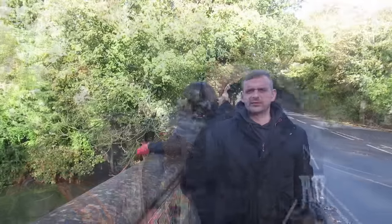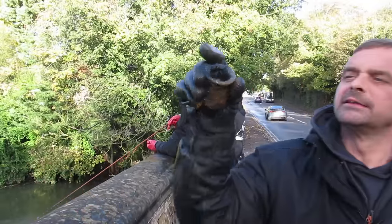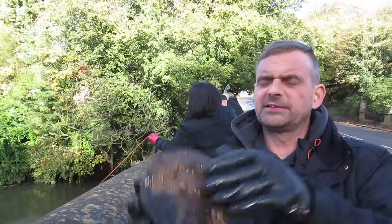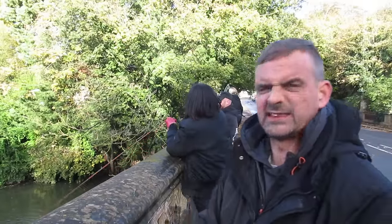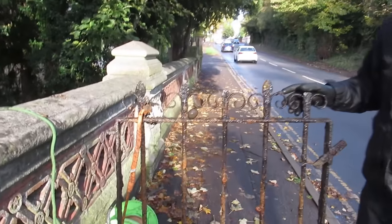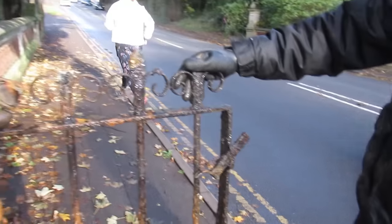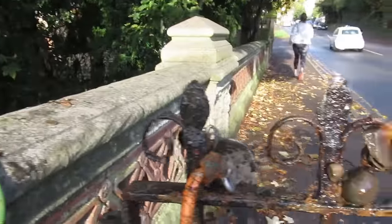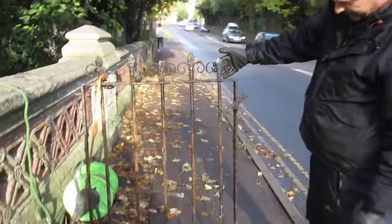Thank you. I've pulled up a little flange. Happy birthday to me. And a drain cover. Nice little diddy one. We'll give that a clean up, see if it's going to be any good then. I doubt it. Oh, look at that. Is that a cap? Is it off a gate? Yeah. Oh, it's lovely and ornate. What a shame.